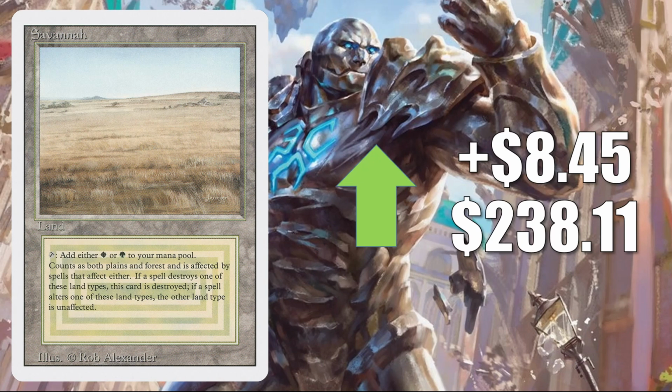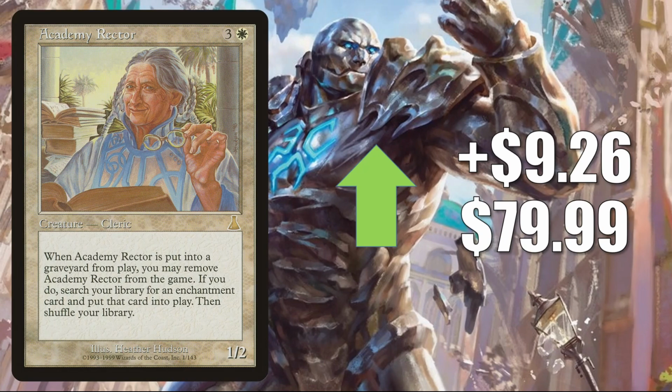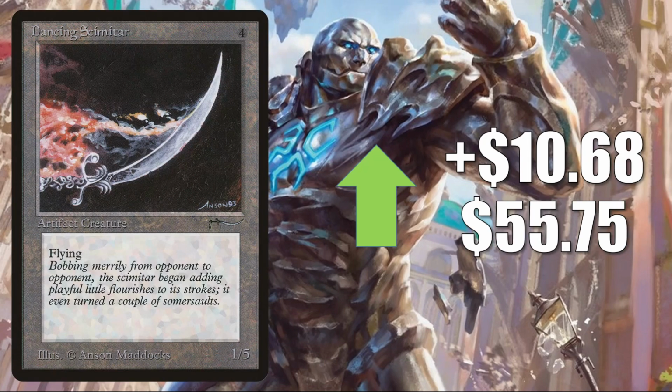Next, we have the first of many dual lands from Revised you're going to see today. It goes up $8.45 to $238.11. Tropical Island from Revised up $9.09 to $472.49. Academy Rector, this goes up $9.26 to $79.99. And this one's in Legacy Rector Fit decks and does see Commander play too. Taiga from Revised up $10.31 to $233. Bayou from Revised up $10.35 to $415.79.